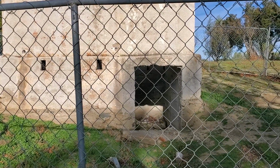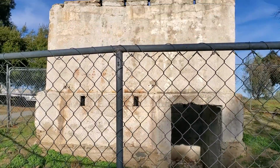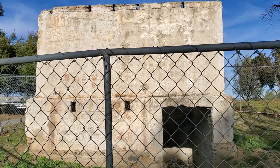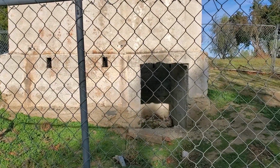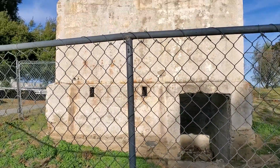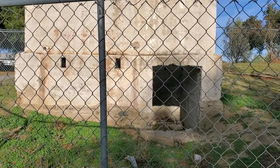Now you see why we're finding some old stuff over here. All right, they got it fenced off. Look at this thing. Look at this old building. That's super old, man. That's pretty darn old for California anyways. That's why we're finding turn of the century stuff.